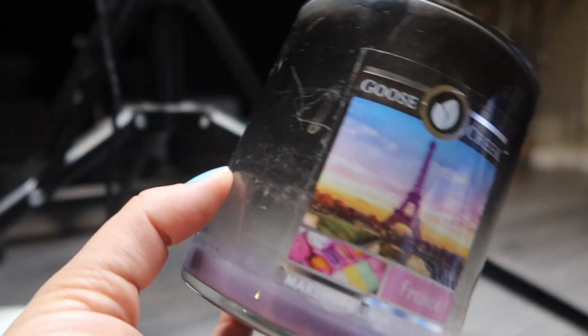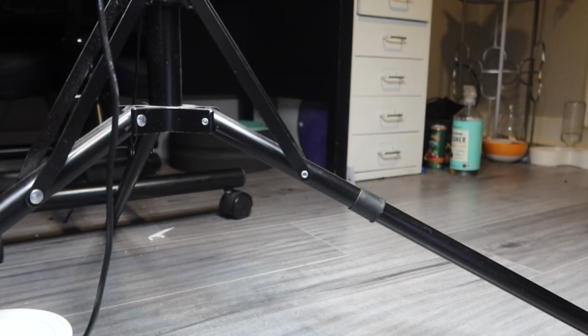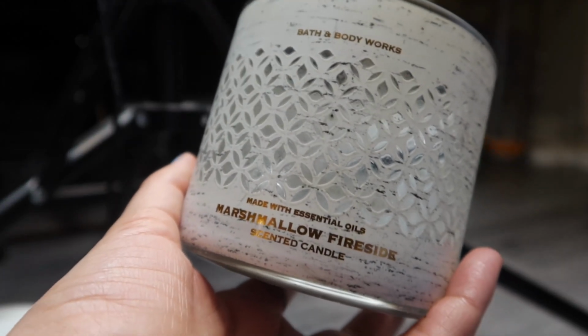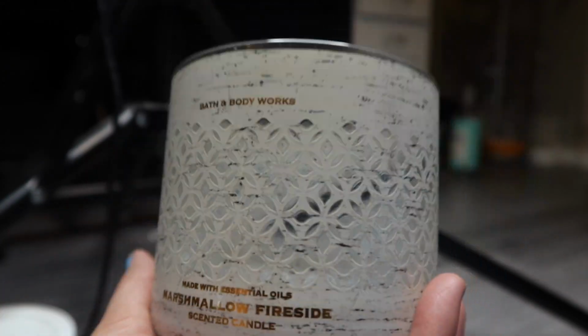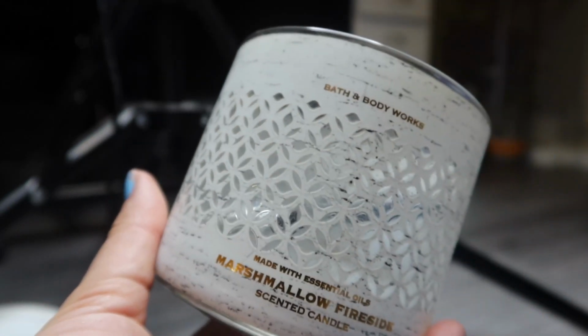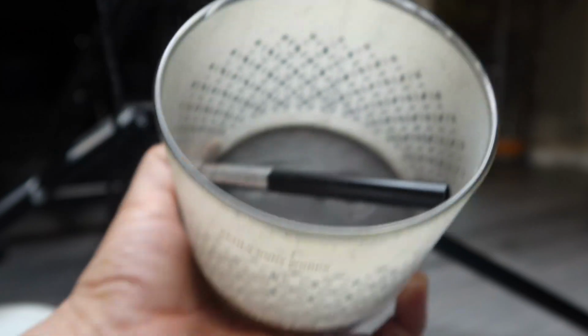It's been a while since I bought from Goose Creek, probably a couple of years, but I did like burning that. And then this one was from Bath & Body Works, the Marshmallow Fireside, probably one of my all-time favorites. My husband's been burning candles downstairs, so I'll probably bring some more down there for him to burn. But I really liked using this one, and we finally used it up.